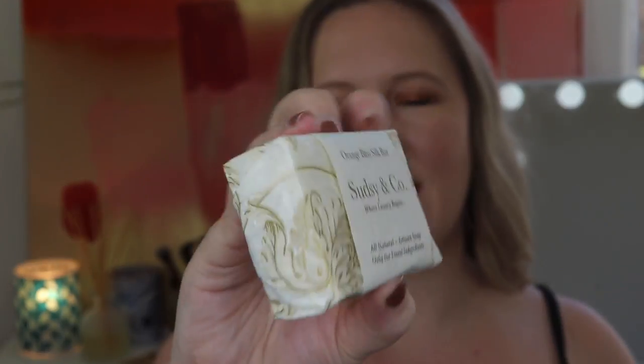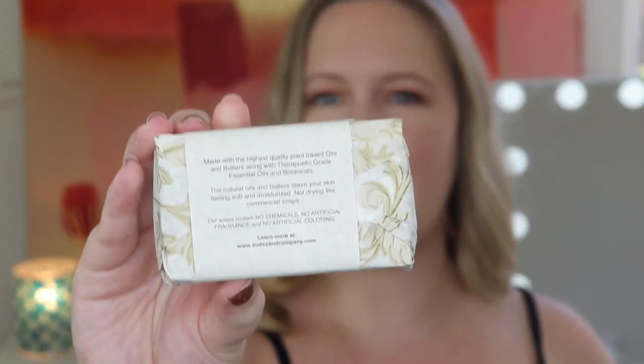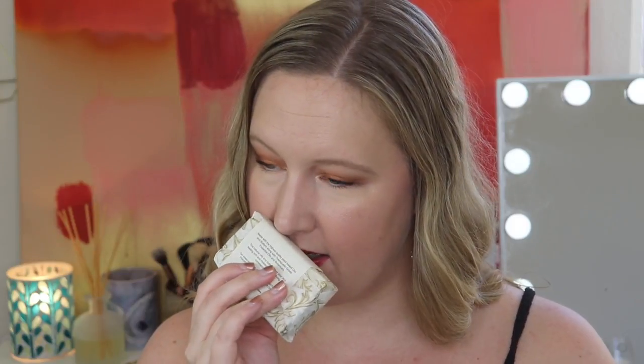So next up we have Orange Bliss Silk Bar. And the back of the packaging should say the same thing, so I won't read that again, but that's what it looks like. Oh man, everything just smells so good. It smells so good in this little filming room I have right now.